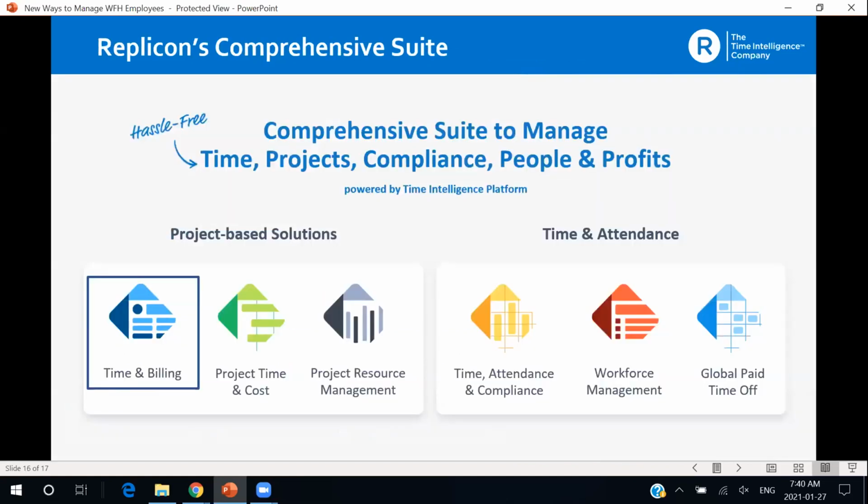So as we saw in action today, Replicon is made up of a lot of moving parts, and whether it be for time and billing, project time and costing, project resource management, or our time and attendance side, we are the comprehensive suite made up of solutions to fit all of your needs.